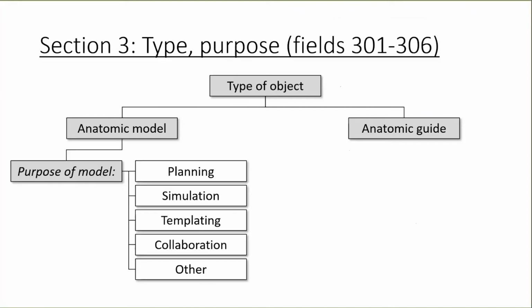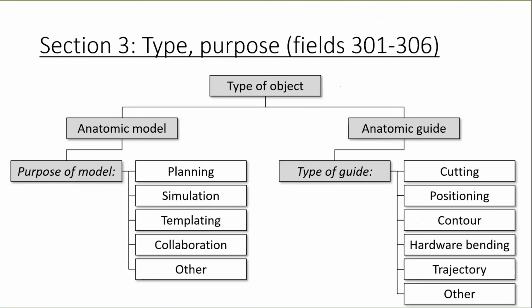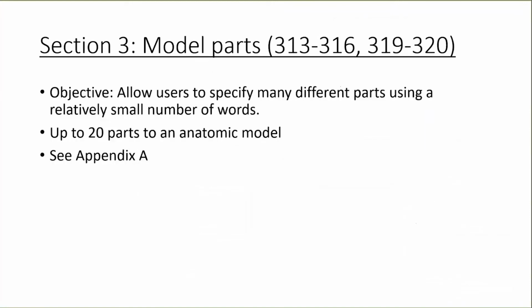Anatomic models, there's a series of different purposes of anatomic models that are defined in that descriptive text. And there's also a series of types of anatomic guides that are described. Again, I encourage you to read those details. All right, so another part, the last part of Section 3, is the anatomic parts of the printed object. There could be parts of an anatomic model, or parts of an anatomic guide. So first, the parts of an anatomic model.